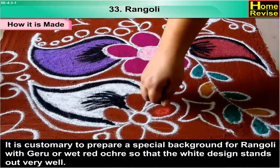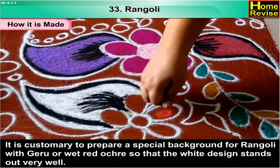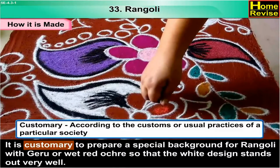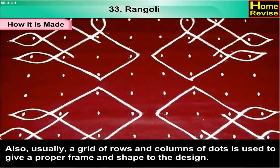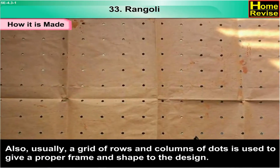It is customary to prepare a special background for Rangoli with geru or wet red ochre so that the white design stands out very well. Customary means according to the customs or usual practices of a particular society. Also, usually, a grid of rows and columns of dots is used to give a proper frame and shape to the design.